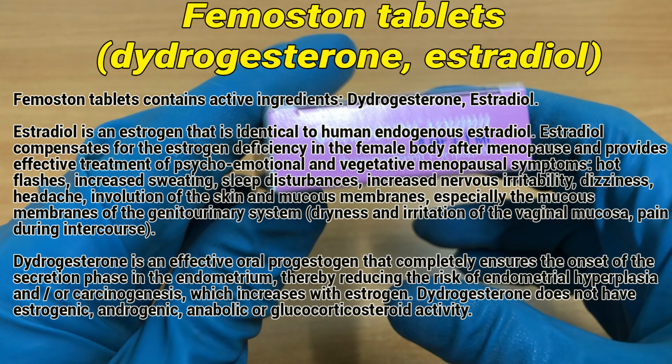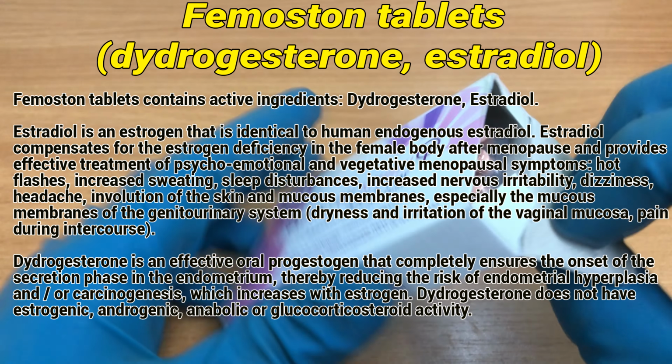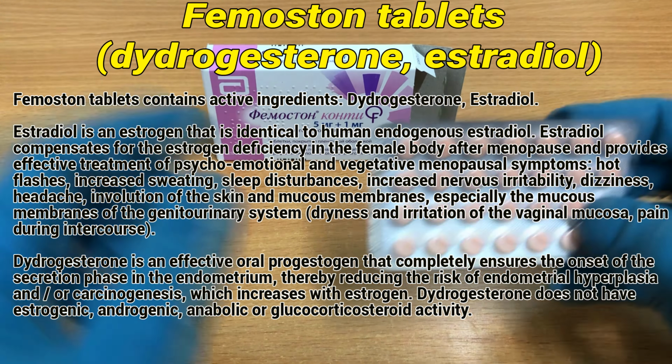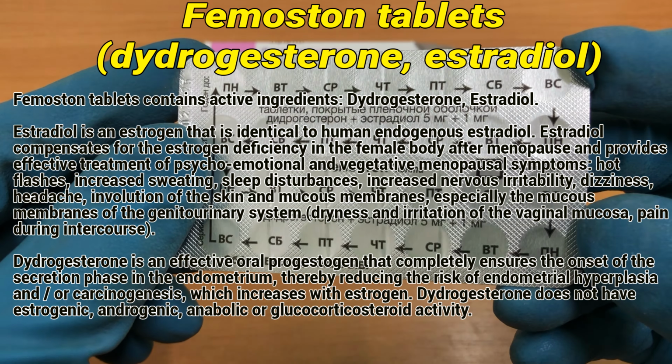menopausal symptoms: hot flashes, increased sweating, sleep disturbances, increased nervous irritability, dizziness, headache, involution of the skin and mucous membranes, especially the mucous membranes of the genitourinary system, dryness and irritation of the vaginal mucosa, pain during intercourse.